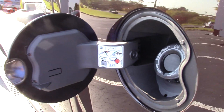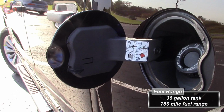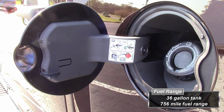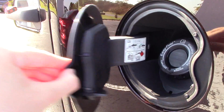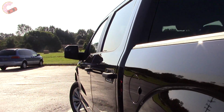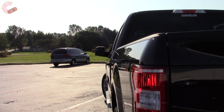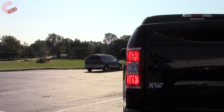On this F-150, we have the optional 36-gallon fuel tank. That's good for a massive fuel range of 756 miles, as equipped. And it does use regular unleaded fuel. Anyways, that's it for the outside, so now let's move on to the interior.